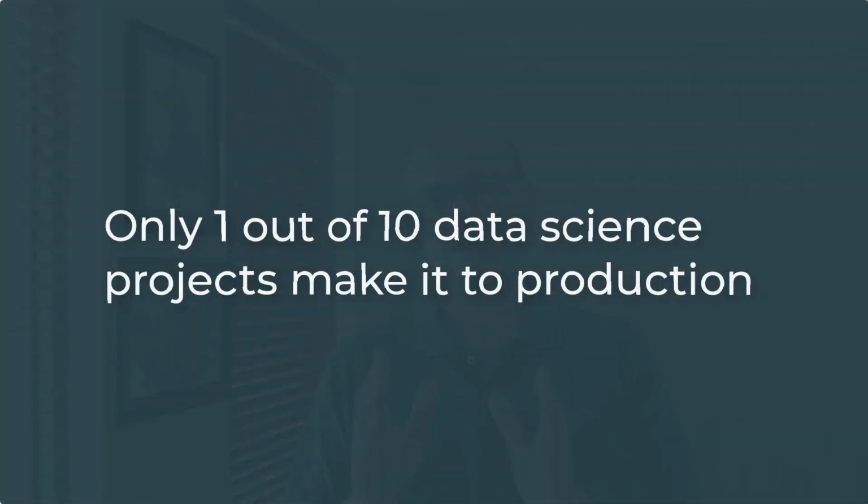Data scientists and data engineers work in tandem. Each skill set is equally important and has a future, in fact. However, it was recently reported that only 1 in 10 data science projects make it to production. Why is that? Because data projects are mostly complex and time-consuming. They require the full contribution of both data scientists and data engineers.